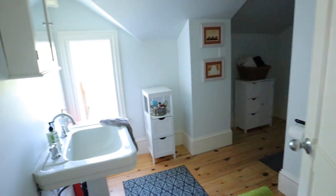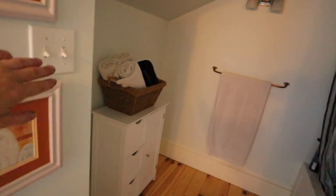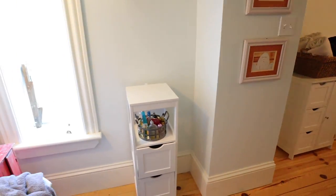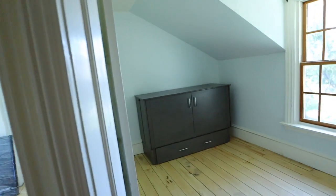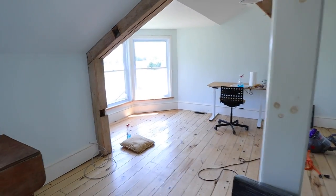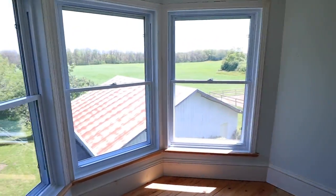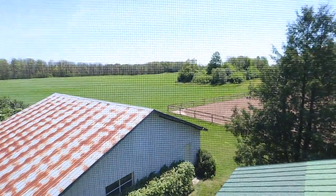And here is the bathroom. Wrong light. Keep going. Down the hallway we go. Eventually all this wallpaper will go. Yes, this is one more bedroom. That's a sofa bed in a chest. And then this room here is where my sister is working out of. We just got some new things put in here. We still have way more to do as she's still building her office, but how great is this view here?